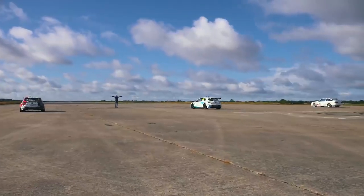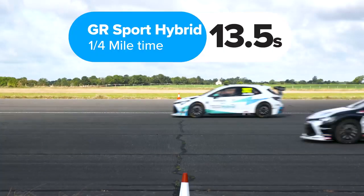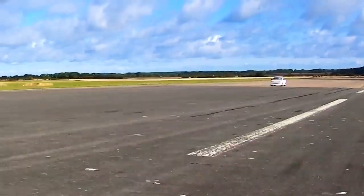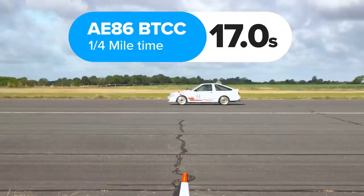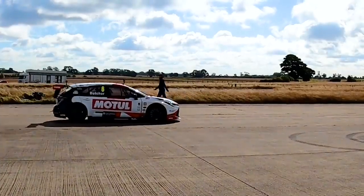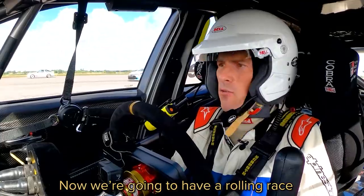So then what exactly happened? Well, the hybrid Corolla won, completing the standing quarter mile in 13.5 seconds. The petrol Corolla took 13.6 seconds. Finally, the A86 came last with a time of 17 seconds. Right, now we've got a rolling race.